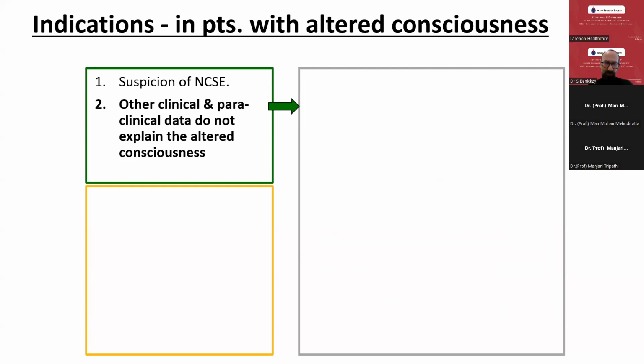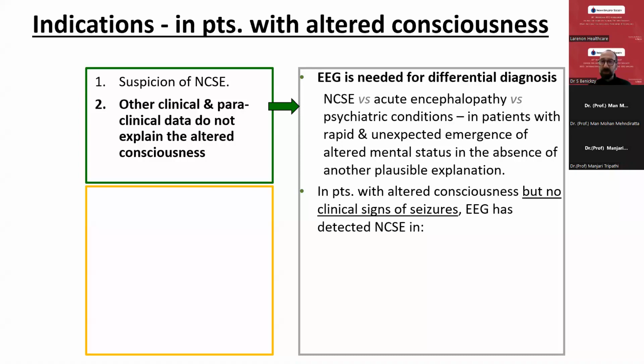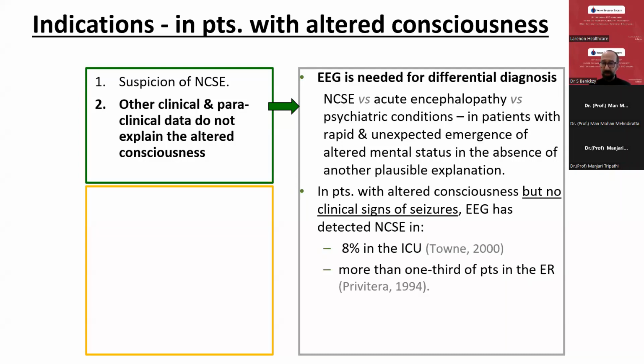The other uncontroversial item is when the other clinical and paraclinical data do not explain the altered consciousness. So you have a patient with unclear cause or etiology of the altered consciousness. You tried everything, but you still don't have an answer. In these cases, EEG is needed for differential diagnosis, because you need to differentiate non-convulsive status epilepticus from acute encephalopathy, and from psychiatric conditions, in patients with rapid and unexpected emergence of altered mental status in the absence of other plausible explanation. Why? Because in patients with altered consciousness but no clinical signs of seizures, EEG has still detected non-convulsive status epilepticus in 8% of the patients in the intensive care unit, and more than 1/3 of the patients in the emergency room. So even if you don't have the subtle motor clinical phenomena, which could be a red flag, even in those cases, it's worthwhile doing the EEG.